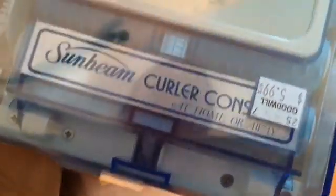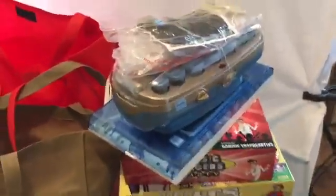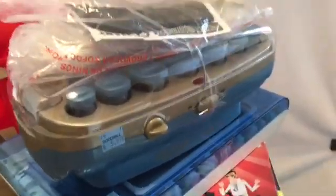Then we have some curlers. This is a Sunbeam curler console, and this is a Conair Iron Shine. Both of them appeared to be complete. Obviously, I don't know their functionality. I will test them out and at least make sure they heat up and turn on.